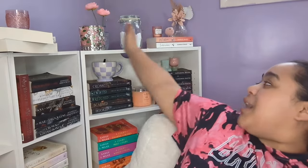I genuinely just love this top part right here. It's hard to see, but this whole top part is so cute. Love my TBR jar. And then these, whatever. I love that. But I've been talking about it a lot recently. So I feel like that's all I've been saying, really.